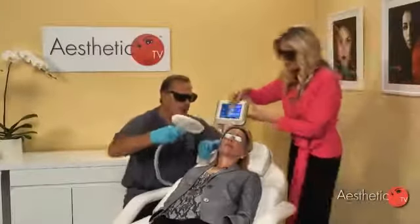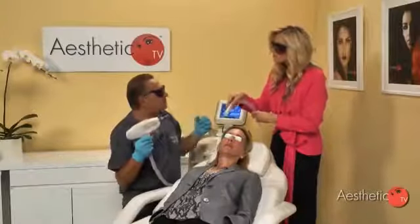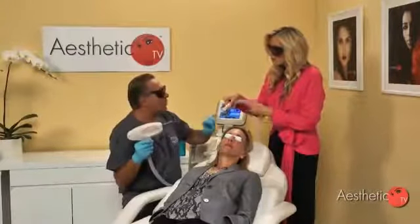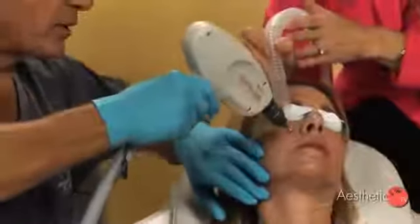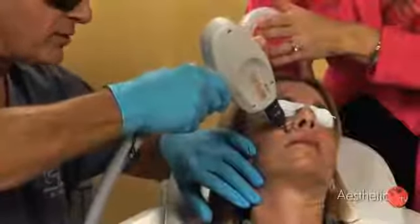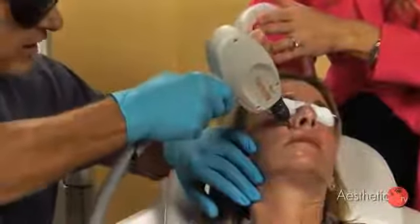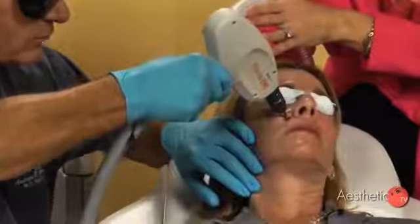What I'm holding is just to, you're going to have a little bit of smoke. It's a smoke evacuator vacuum system. So as the skin smokes a little bit, you're going to see me with these rollers, and what I do is that fractionated CO2. You okay, Peggy?